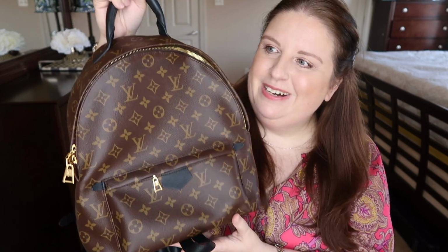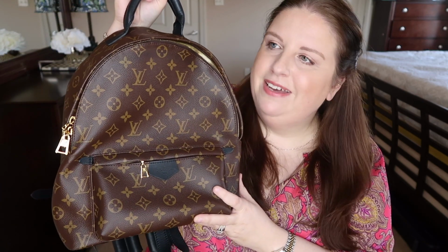If someone is into it, I think it could be a good school backpack if you don't carry a lot of stuff. Like if you're in college, oh my god, how fancy would that be, right? But keep in mind, you don't want to carry too much stuff in it, because it's the largest size, but it's not super large, if that makes sense. So yeah, that's the LV Palm Spring backpack MM.